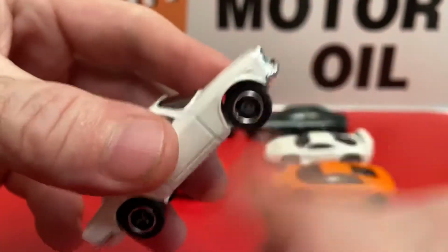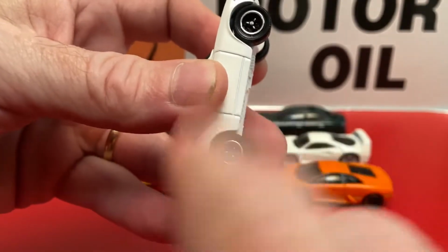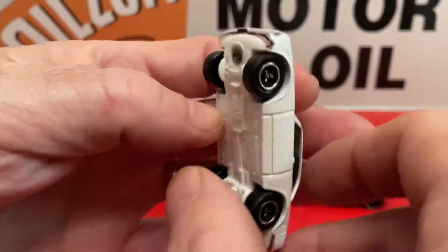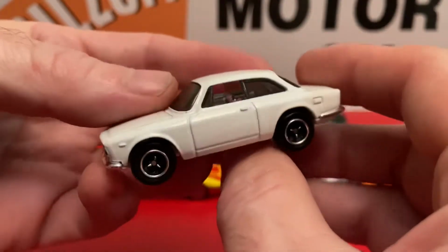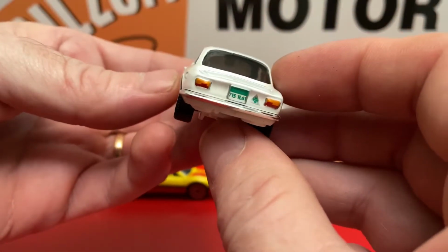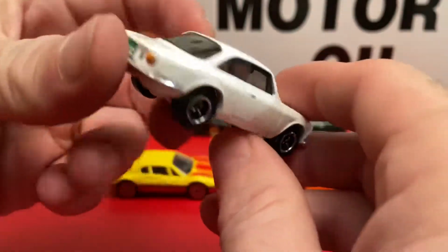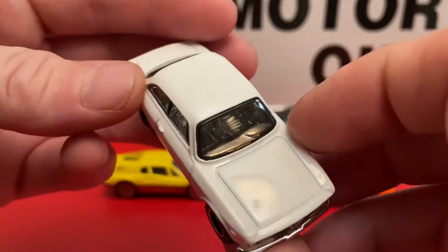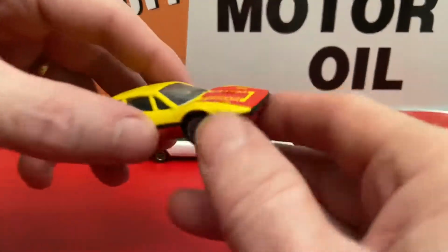Tick, tick, tick. Quiet. Very quiet. It's a great detail. It has side mirrors. Wow, look at that. Print's real small. I can't read the state. Real nice, Julia. Let's look at this 308.